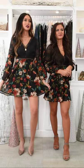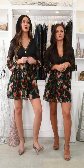I love the gorgeous florals on the bottom. It is kind of more of a fall floral, which is something that I'm so obsessed with, but you can totally take this into the spring and summer as well. It does have that open back detail as well as a zipper closure and a self-tie closure, too, so it's pretty good for bust sizes. You can totally adjust it to fit you perfectly.